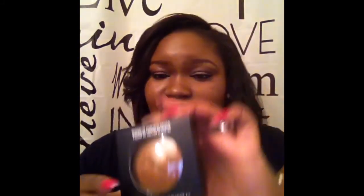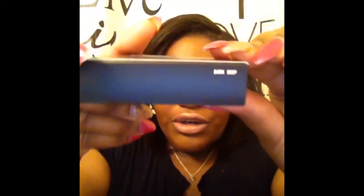So let's go into the powder. And the only powder I got, guys, is y'all know my MSF Mineralize Skin Finish. And I got the color Deep Dark. Or is it Dark Deep? Dark Deep. And this is what I use faithfully to set my foundation.